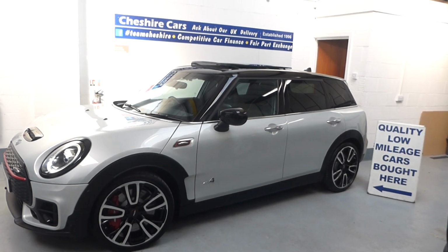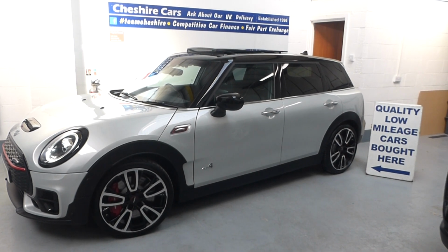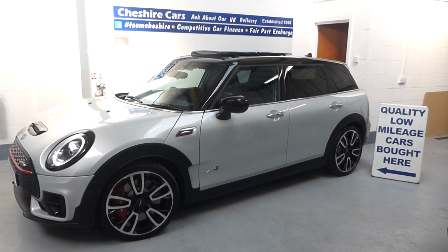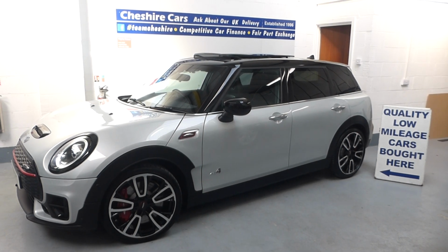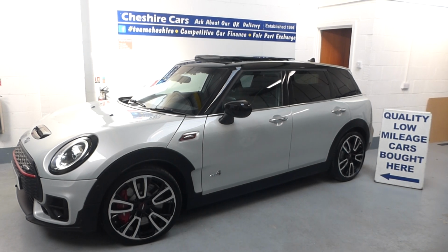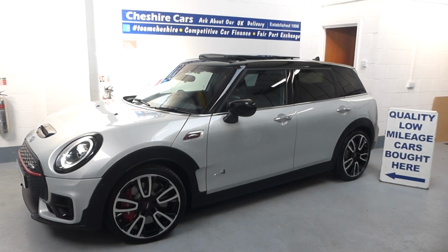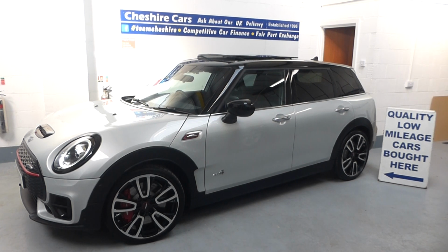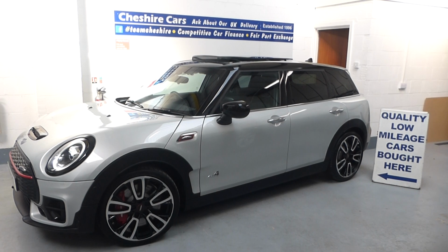A very good afternoon and a warm welcome to our beautiful 2019 on a 69 plate, two owners including a Mini dealer, Williams of Manchester, and it's in silver, white silver metallic, which is absolutely stunning. Really does suit the car. Large wheels, that was an upgrade, so too the twin roofs. And it's also privacy glass, another upgrade. In fact, the upgrades totaling almost £5,000 on this car, so it has got some fabulous upgrades.